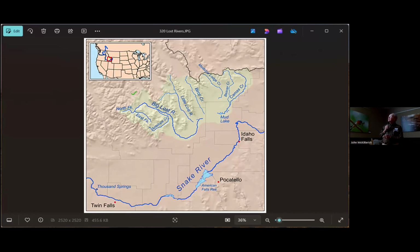And at the eastern end of the plain, here's Idaho Falls, and I haven't oriented you yet. Twin Falls is down here. This is the center of the bend of the plain. Yellowstone's up here. The rivers and streams flowing out of the Rockies, there's four, five, or six of them, Camas Creek here, flow into an area where they disappear. They go down into that basalt.